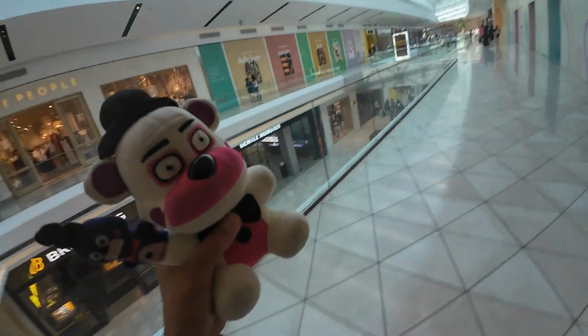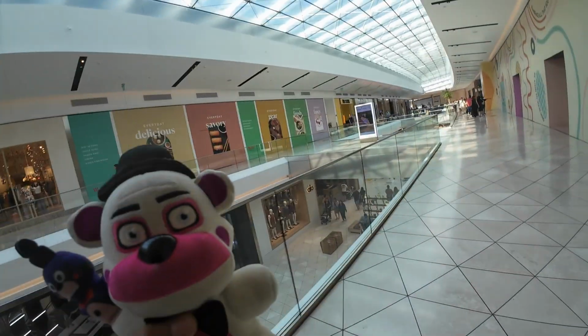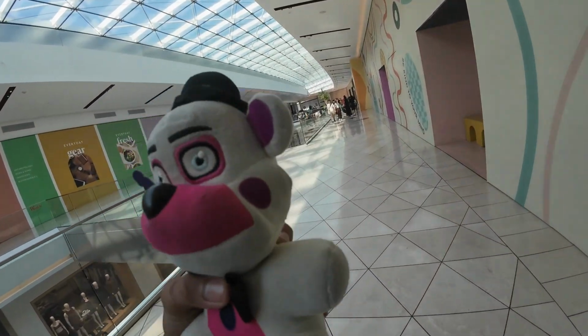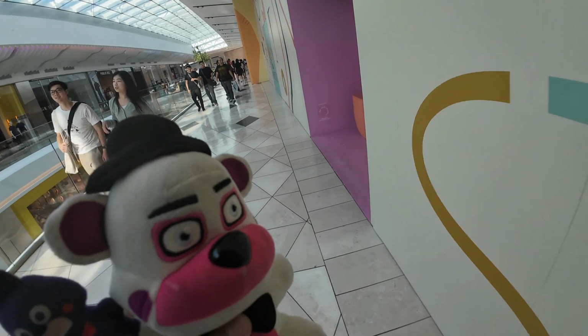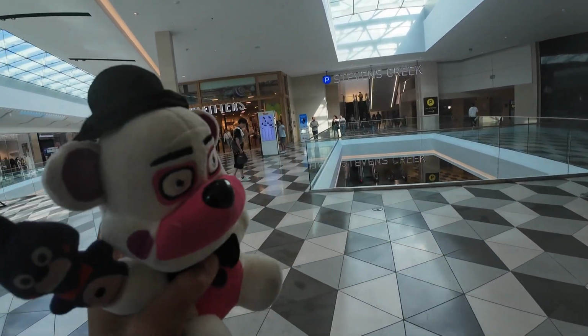Now, there's not many people in this part, which I find surprising. I mean, the rest of the mall is quite packed. I mean, I literally had to avoid some of the areas for safety reasons, but yeah. Also weird looking benches.